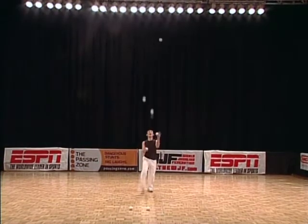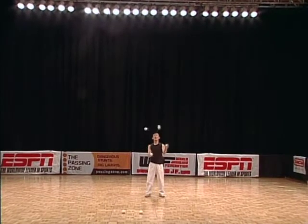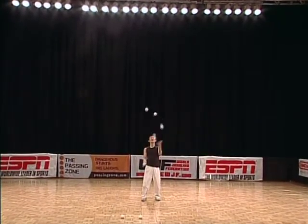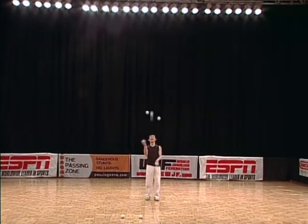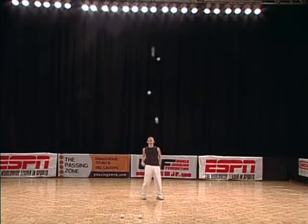Kazuhiro has an amazing perfection to his patterns. Everything about his juggling, his form, his throws, his timing, his spacing, it's all as close to perfect as you can get. And these are all hard moves. It's this kind of technique that makes lay people say, oh, I can do that. Yeah. It just looks simple.